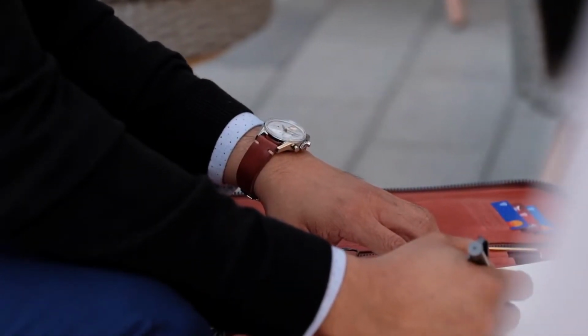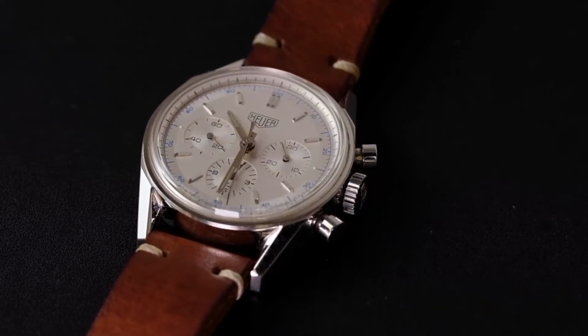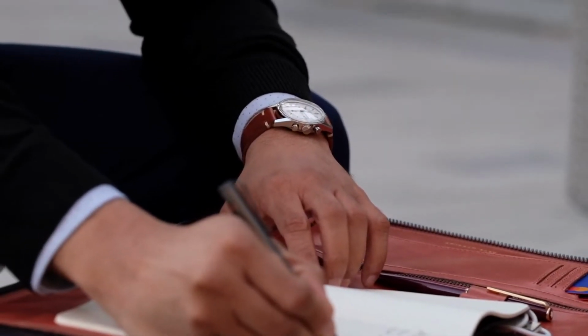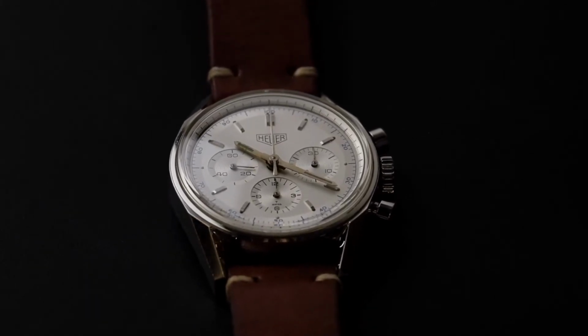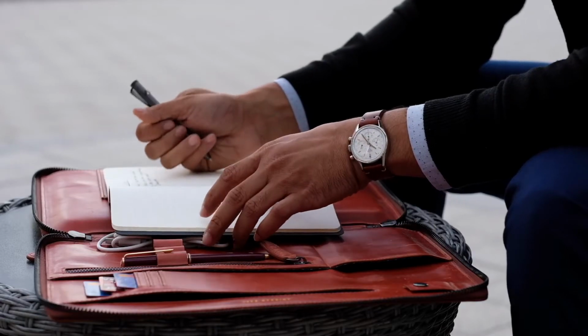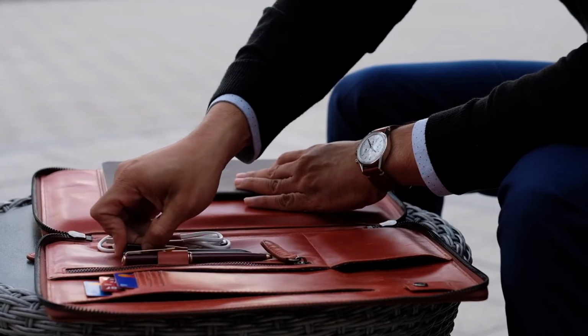Its movement as well is relatively newer. It's still 27 years old, but it does not cause me to worry when I wear it, unlike if it was a watch from the 1960s. And at the same time, it also gives me a sense of enjoyment to be wearing a watch with such a classic design and that is so distinctively 60s.